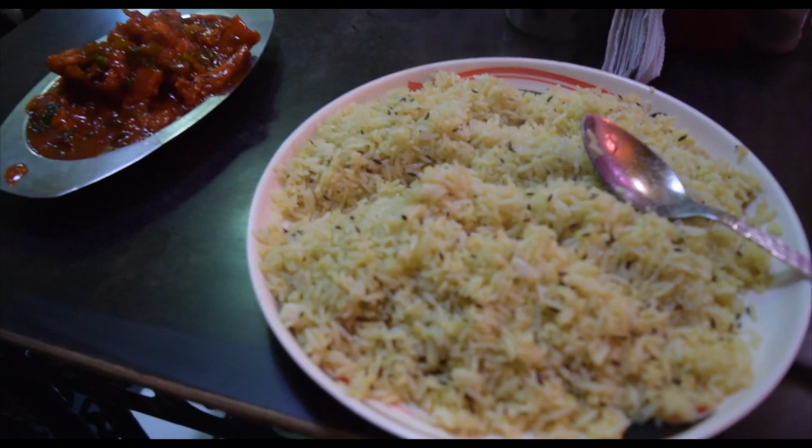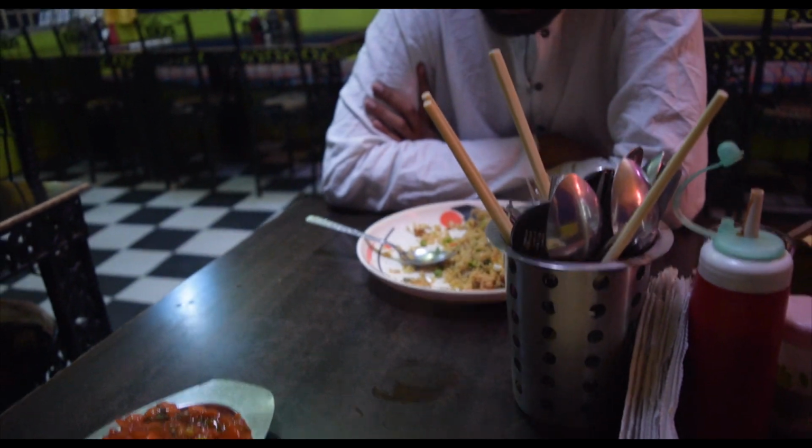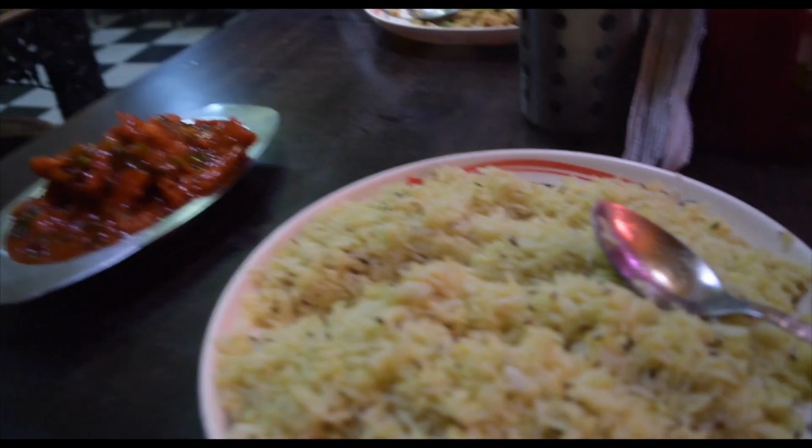So guys, I have got myself a jeera rice and a gobi manchuria. Ranjit got chicken fried rice. So we'll tuck it in. So guys, we are done with the dinner. So the food was okay. So I'll give 3.5 out of 5. So now the plan is that we need to go find a mechanic and figure out the problem with the headlights.